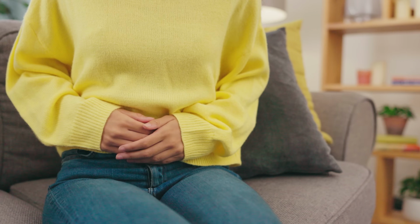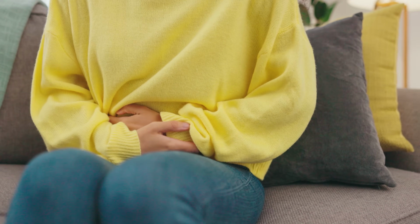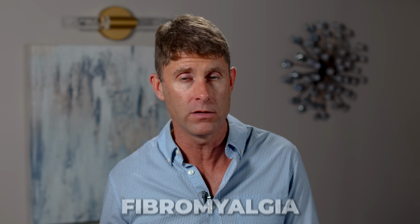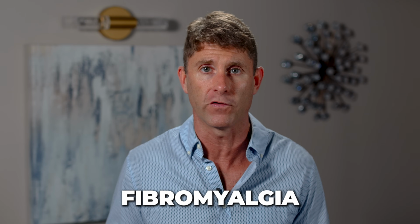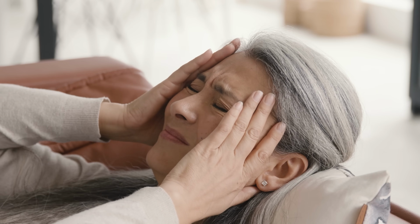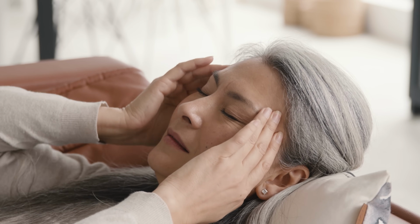And then finally, just digestive issues in general. You might notice that you're bloated on a regular basis, that you've got abdominal cramping. That could also be an indication of liver gallbladder issues. A lot of people with fibromyalgia, where they have this hypersensitivity to any sort of sensation, and it almost always causes pain, this is related to liver gallbladder issues. When people have fibromyalgia, one of the first things I focus on is making sure that we're getting liver gallbladder functioning better, functioning more effectively.